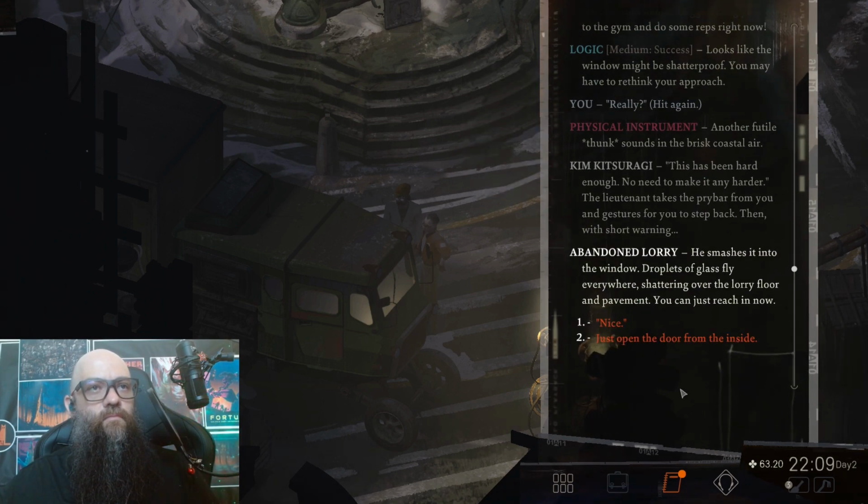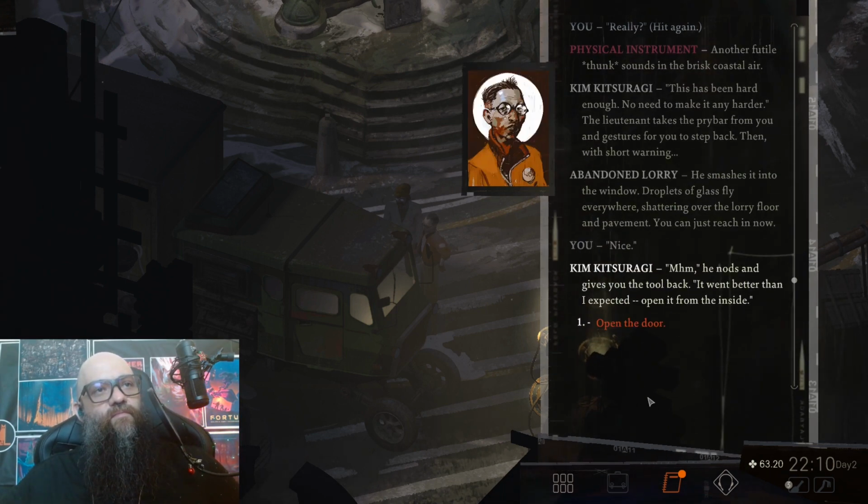He smashes it into the window. Droplets of glass fly everywhere, shattering over the lorry floor. Stronger than us. Nice. You can just reach in now. I probably weakened it for him. It went better than I expected.